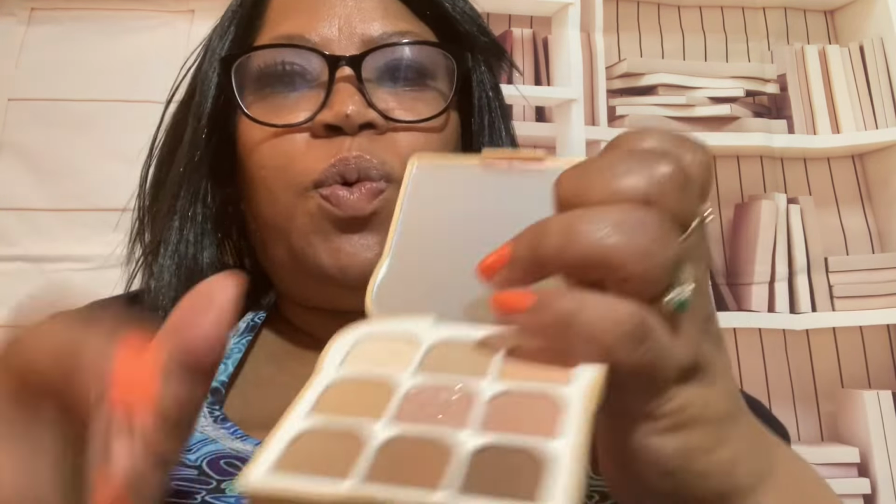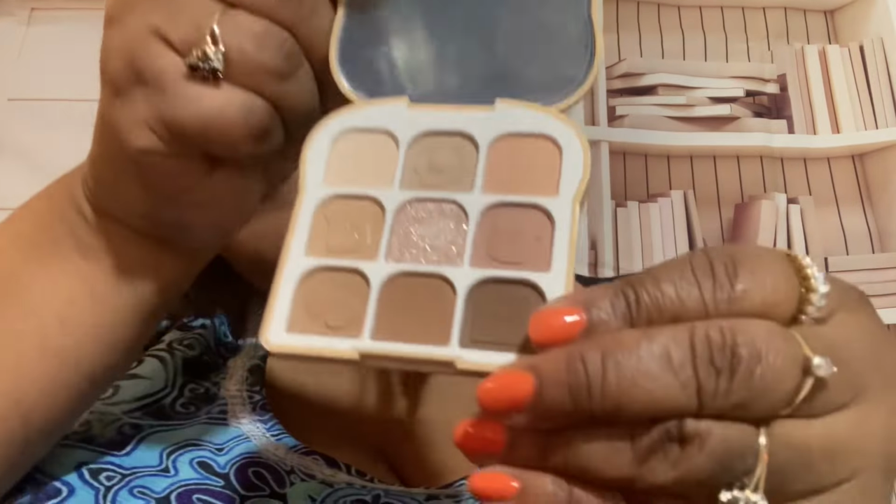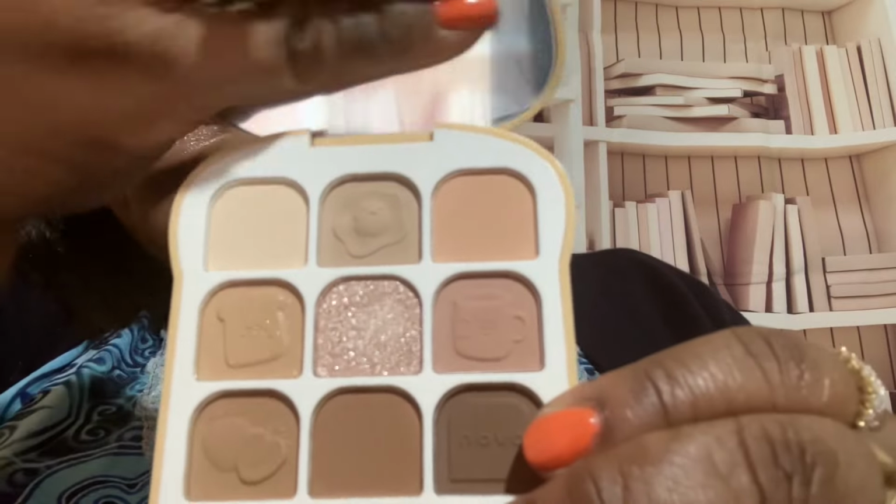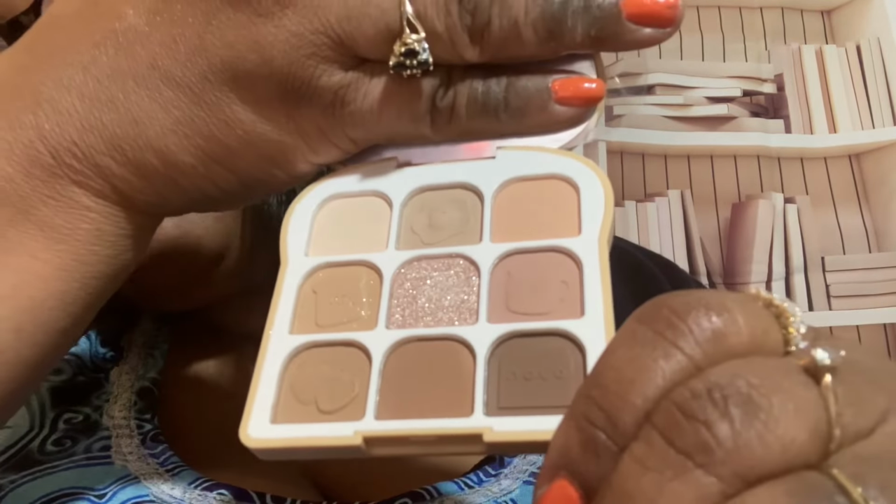Isn't that cute? Look at the little smile on the little face. It looks like toasted bread. Isn't that adorable? So I'm going to open it up. Ooh, look at here, look at here. I'm going to have fun with this. I'm going to have so much fun with this.